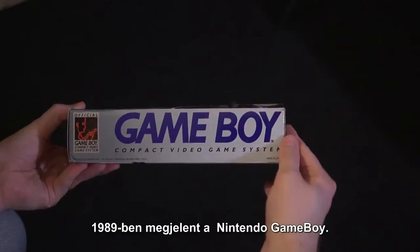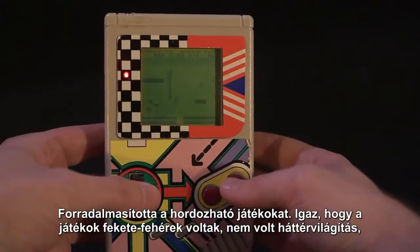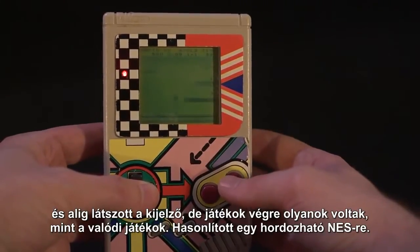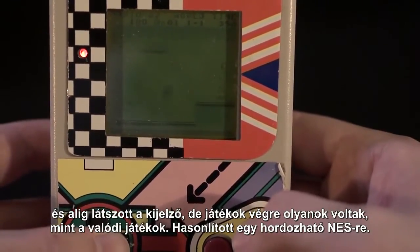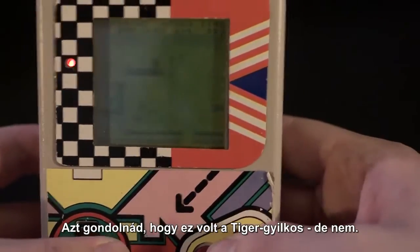In 1989, the Nintendo Game Boy hit the scene. It revolutionized portable gaming. Yeah, the games were black and white, there was no backlight, and the screen was still hard to see, but the games were like real games. It was closer to having a mobile NES. You'd think this would be the Tiger Killer, but no.